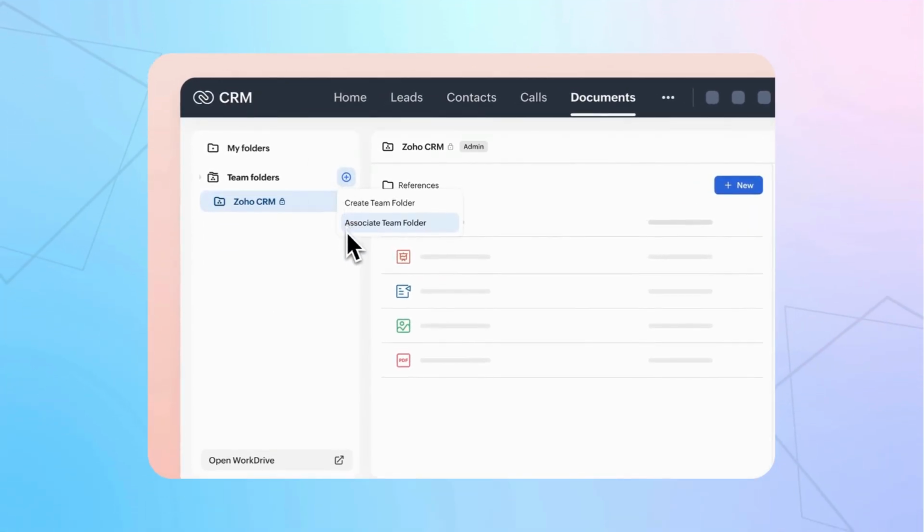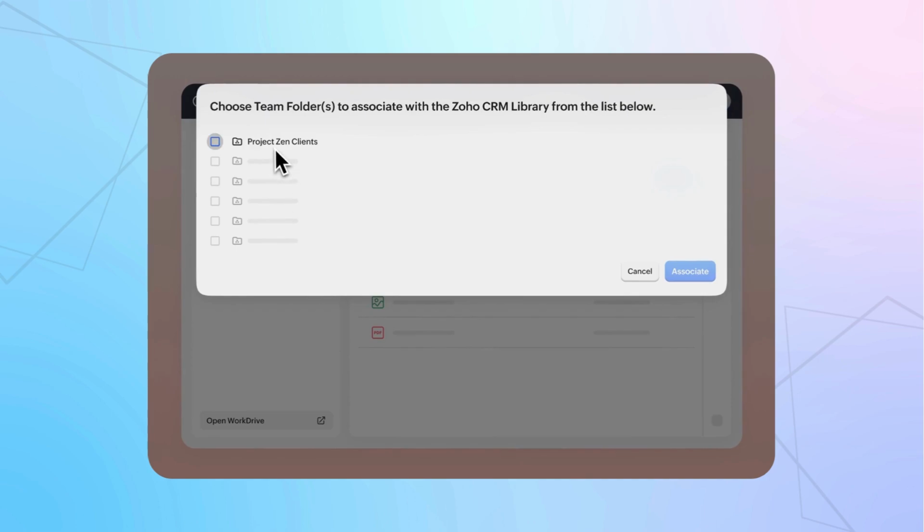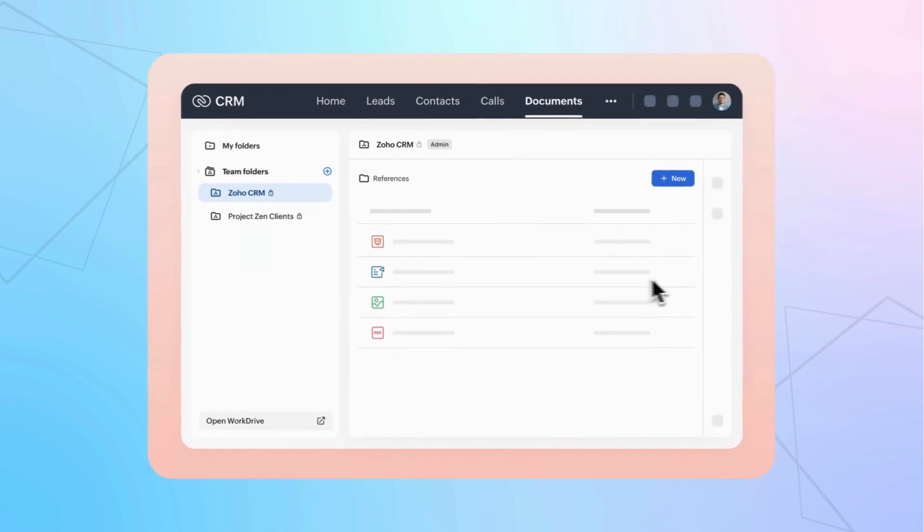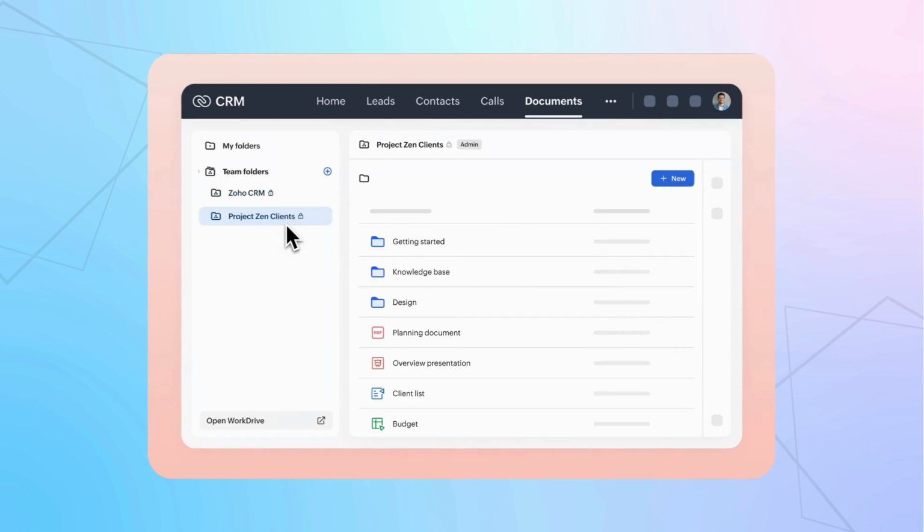We have elevated business collaboration to a new level. Now that WorkDrive is easily accessible from Zoho CRM, you can swiftly access files and expedite your workflows.